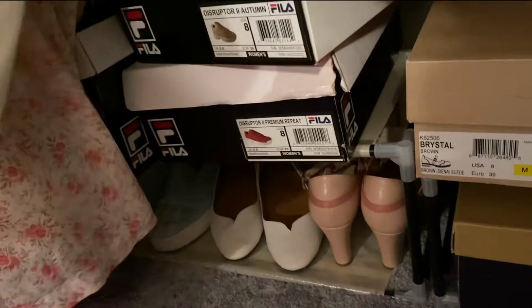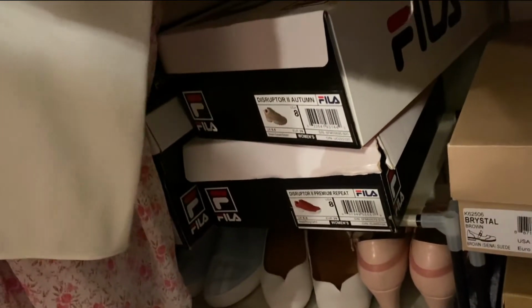Down here I have all my shoes. I can't move too much of the clothes, but I have shoe racks, and I keep all my Filas in the boxes when I'm not wearing them. Okay, that's enough of the closet.